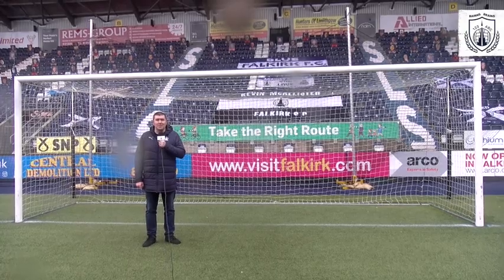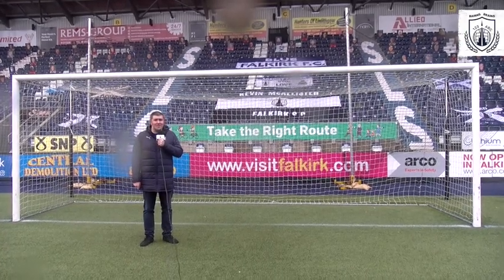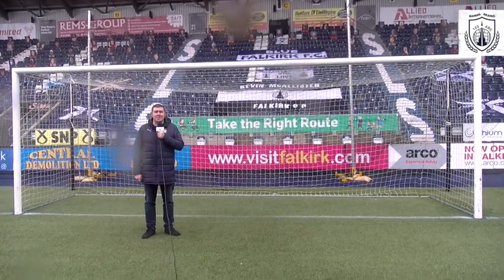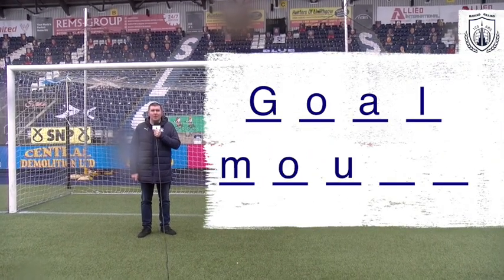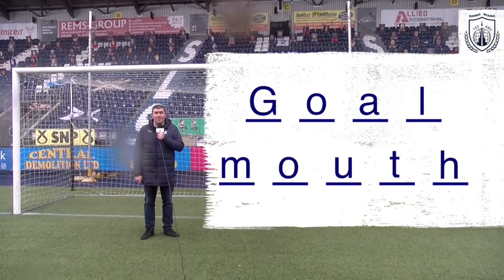We asked you to spell goalmouth as we stand here in front of the South Stand goal at the Falkirk Stadium. So 2 words this time, G-O-A-L for goal, M-O-U-T-H for mouth, goalmouth.